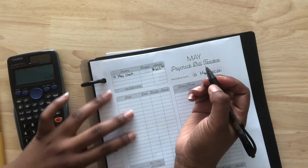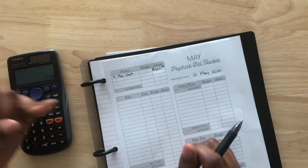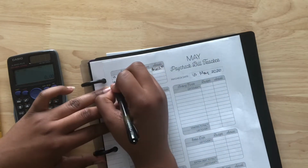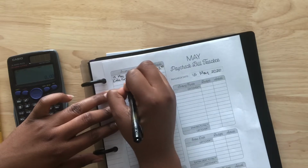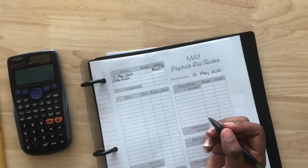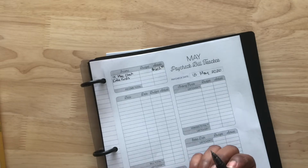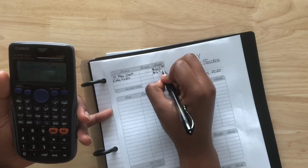Then, just extra funds in account that I have, and this is just from my Mother's Day stuff and other savings account and stuff that I had. So it's just extra that I have in my account. And I'm just going to write that so we know exactly how much it is. And that amount is 167.71.